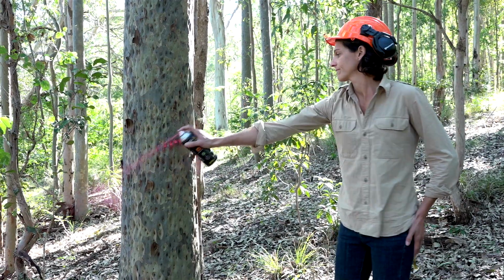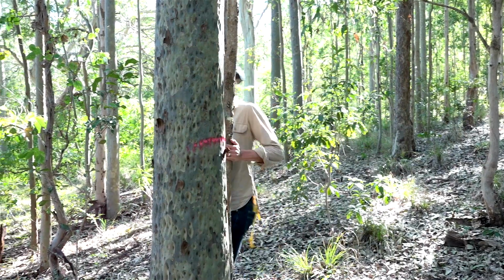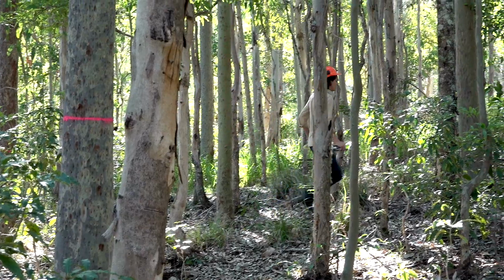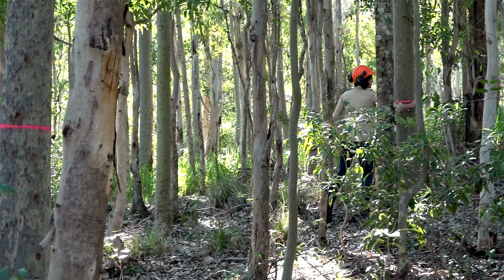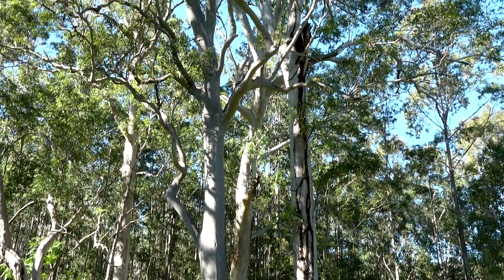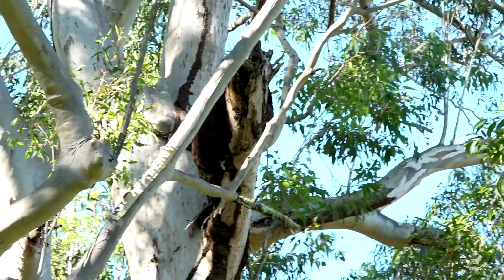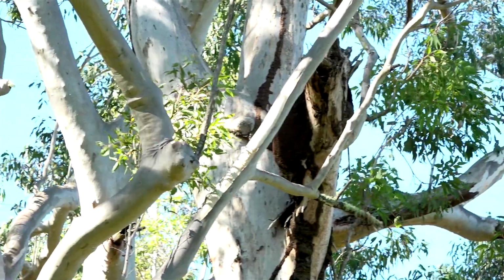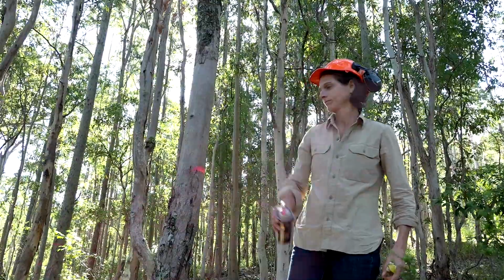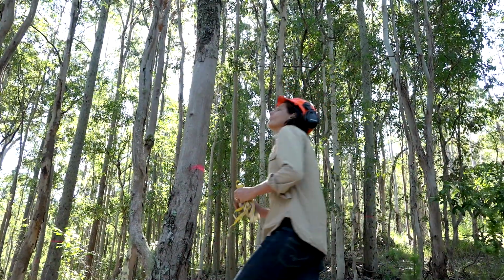First of all, we were marking up the trees to keep, to give a visual assessment of where those trees might be, and to see the final spacings of the trees. We'll be keeping trees for a whole lot of different reasons. We keep the habitat trees. They might have hollows that are very important for our arboreal mammals. We might keep a tree that's not so perfect, but it might be a different species that we don't have a lot of.